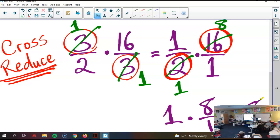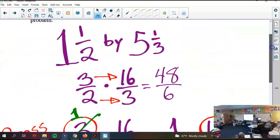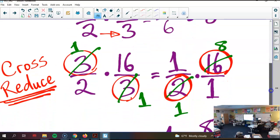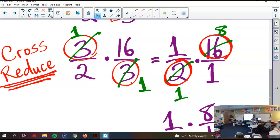Now hold up. Everything I wrote in red and green does not have to be done. None of it has to be done. It's just options to make the math easier. But if this is not easier for you, you do not have to do that. What's in purple is what's important that we can multiply through. Because right up here, same thing. This is 8. You're fine to just do this. This is totally fine. But if you want to turn on your brain and try to make the problem a little bit easier to work, we can cross-reduce things.